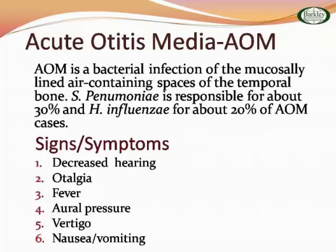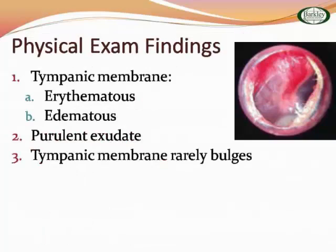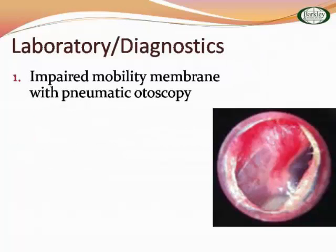Acute otitis media is usually a bacterial infection, and earlier today I mentioned how strep pneumoniae 30% and H influenzae 20% are major organisms that cause otitis media. They're also, even though we haven't done pneumonia yet, the major organisms for pneumonia. Signs and symptoms: decreased hearing, pain, which is otalgia, fever, aural pressure, vertigo, and nausea, vomiting. Now that eardrum up there, erythematous, edematous, it may be taut, have little flexibility or mobility. It rarely bulges. It may be more concave. It may be like it's drawn back in. It doesn't have good mobility. Impaired, when you do your insufflator bulb.